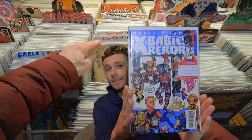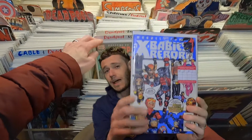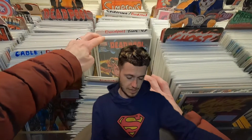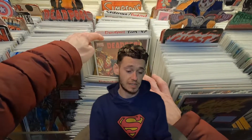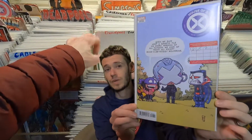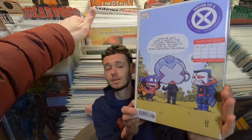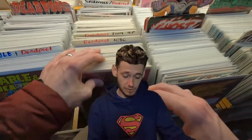I picked up X Babies Reborn. I thought the cover was absolutely adorable, so I had to pick that up. I haven't read X Babies and I don't intend to, but I do really enjoy the cover. I like the art, and it was only £1. I got another Scotty Young variant. It's House of X, issue 6 of 6, and it's Professor X, Wolverine, and Mr. Sinister, and I just thought that was a really cute cover, so I grabbed that for £1.